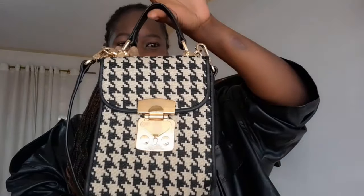So the first bag that I got is this. It's a designer bag. It's a Calvin Klein. Such a gorgeous bag. As you can see, it's intact, like there's no dent anywhere. It's like a brand new bag. Also, it comes with a key holder, which looks like that. It just adds something to the bag.